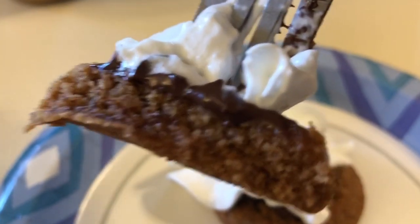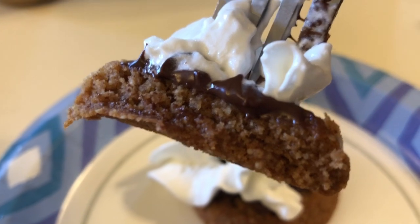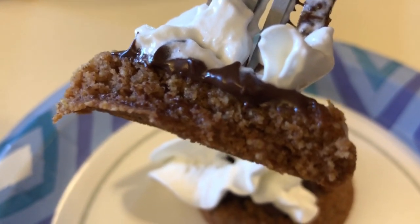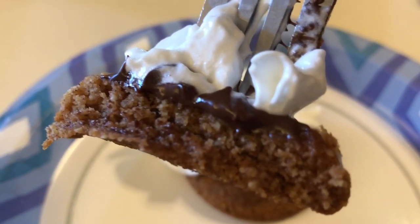So, I promise you guys, these are delicious. They taste like a snickerdoodle. These are perfect for the holidays. If you're not a baker, here you go, baby. There's your holiday cookie. I'm gonna go enjoy this.